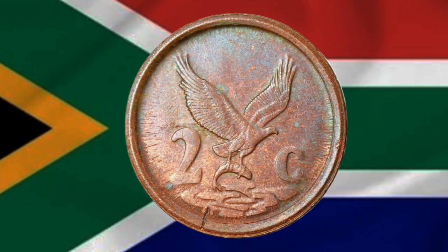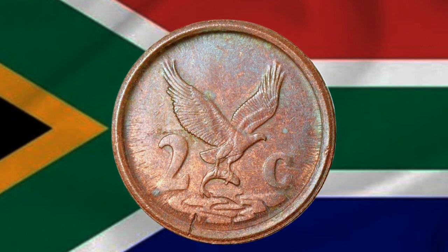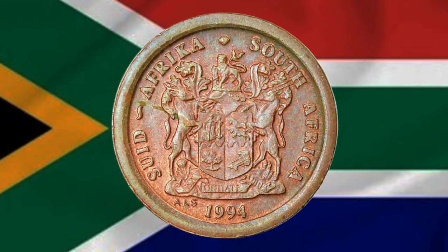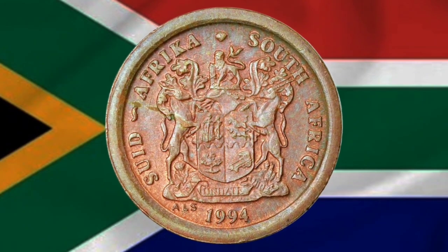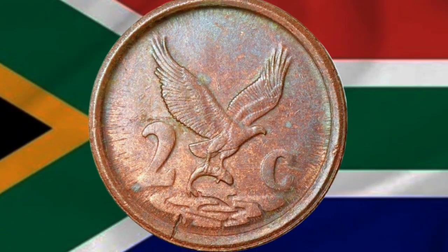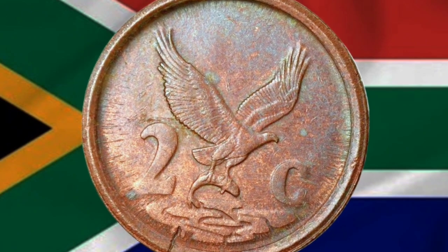The mintage figure for the 2 cents 1994 coin is relatively high, but that does not mean every coin is the same. The real value lies in its condition, rarity of variants, and demand among collectors. Some rare pieces may show striking errors, such as misalignment, double strikes, or unusual color changes due to chemical reactions. These error coins are highly sought after and can fetch surprising prices at auctions.